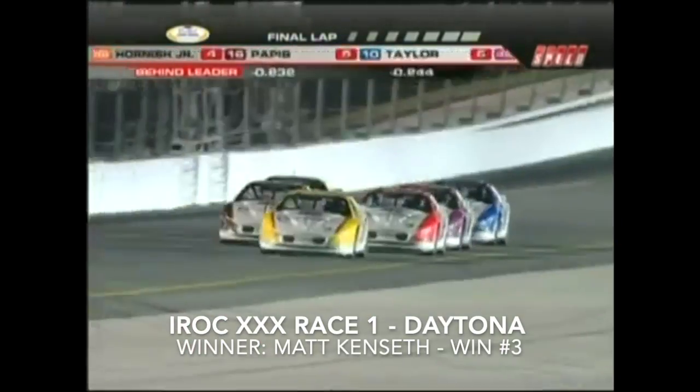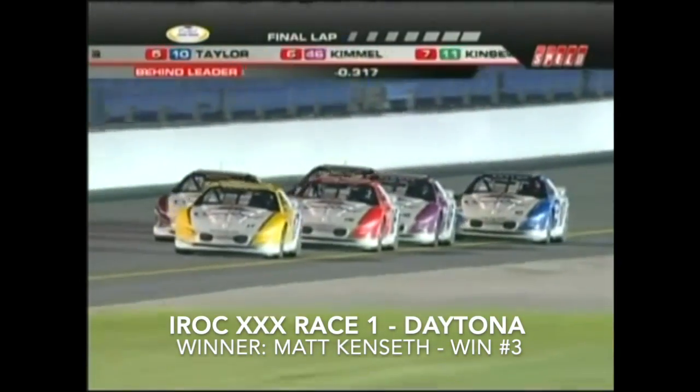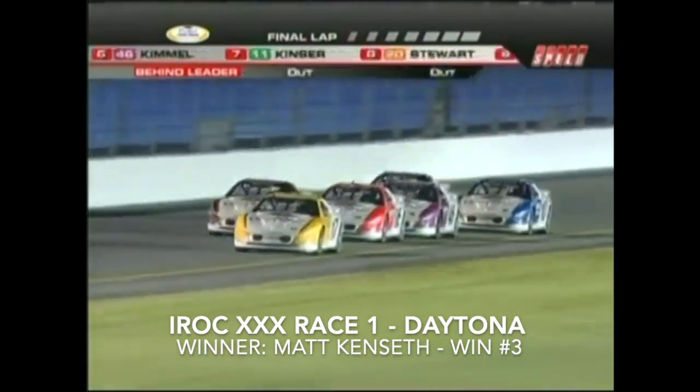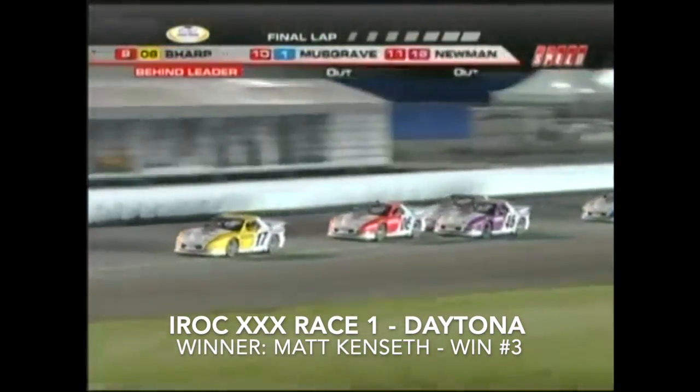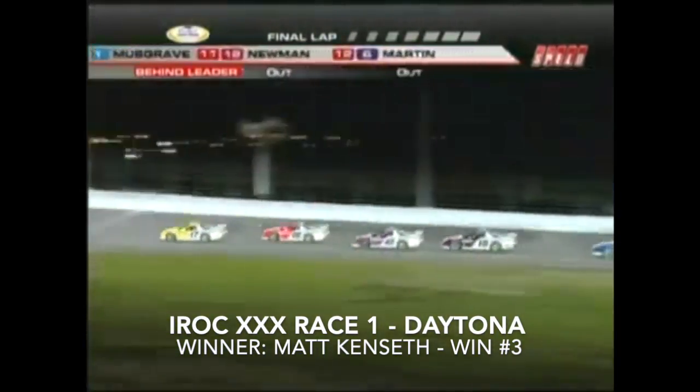Kenseth has got to get back to the bottom of the racetrack. Truex kicked up the track, opens the door for Max Pappas. Pappas has no help on the outside. And Kenseth may walk away with this one. I think it's going to be a battle for second.